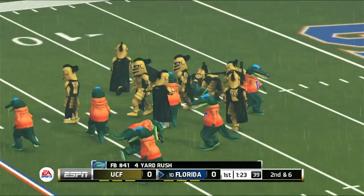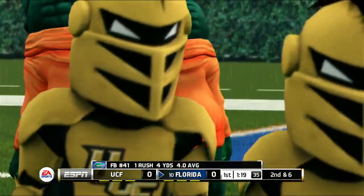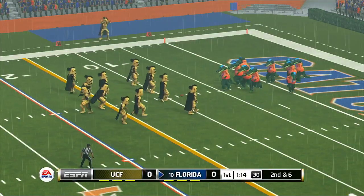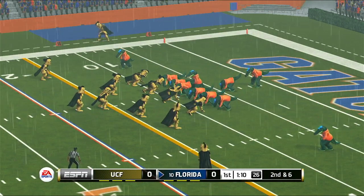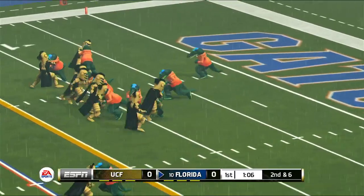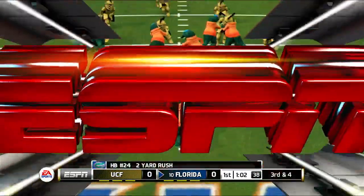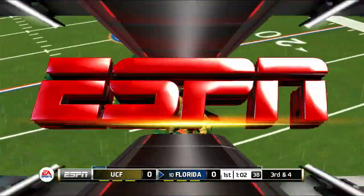And he carries the ball for a nice gain. That's good for 4 yards. That makes it 2nd and 6. Ball on the 9-yard line. He's tackled at the 11-yard line. The running back gets 2 on the carry. That's a gain of 2 on the play. That's 3rd and 4.